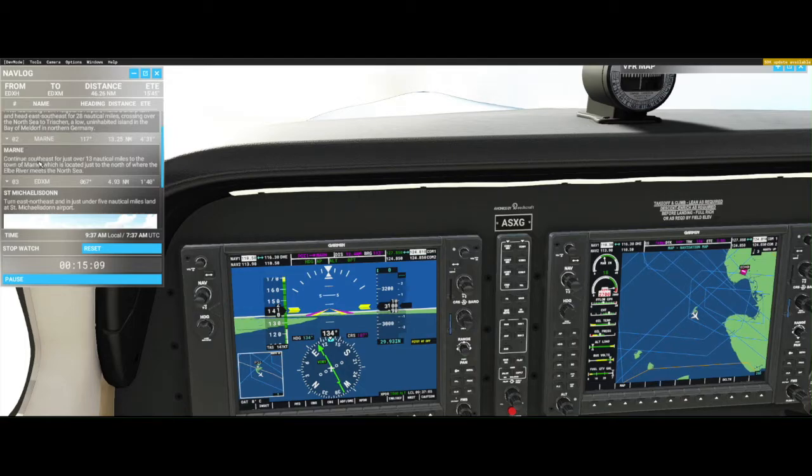We are now heading for Marne. Like I mentioned before, we will continue southeast for just over 13 nautical miles until we reach Marne, which is just north of where the Elbe River meets.